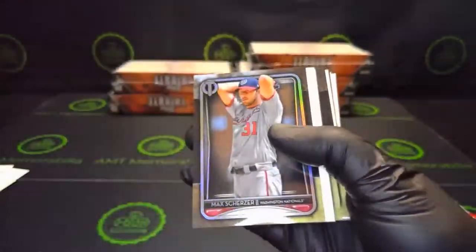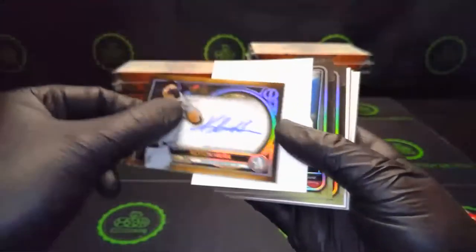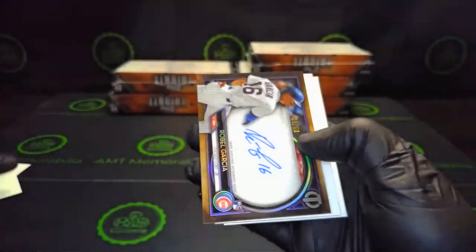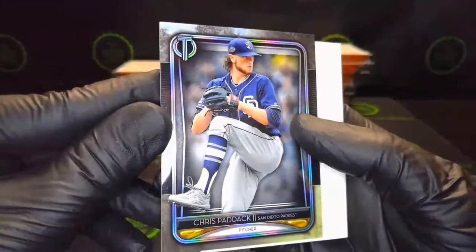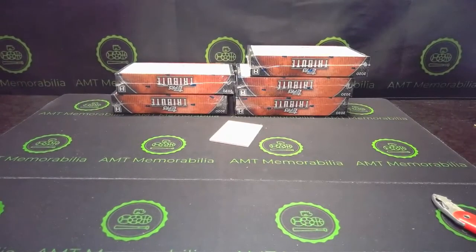Ichiro, base, Max Scherzer, 136 out of 199, Keston Hiura, autograph. Francisco Lindor, Tom Seaver, 39 out of 50, rookie autograph, Robel Garcia. Chris Paddock, base. Two cards out of 10 out of that box.